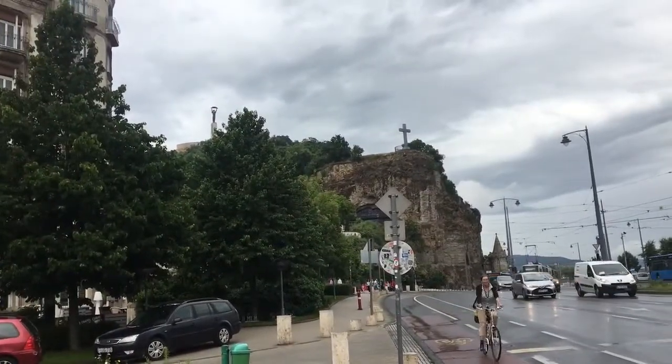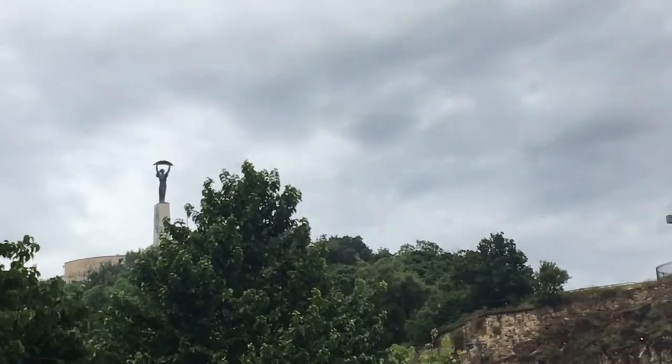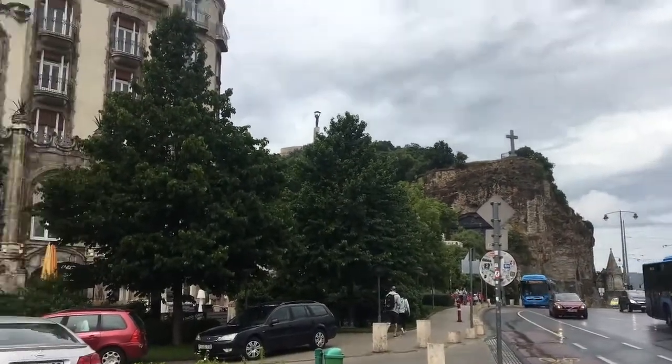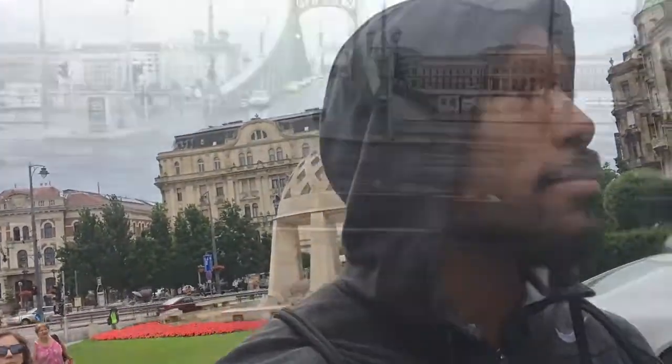That's where we're going for our first stop in Budapest. Their equivalent of Lady Liberty, called the Citadel. First, you have to climb up that little mountain. If you know me, you know I hate hiking. But for the purposes of showing you one of my favorite cities, I will climb the mountain.